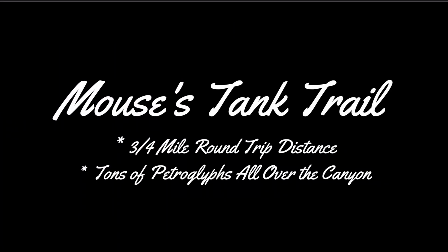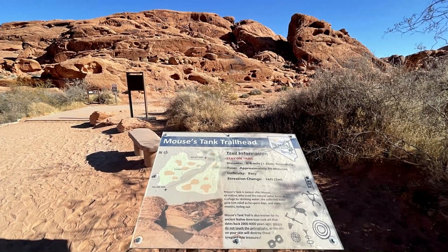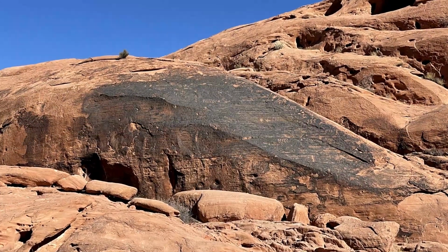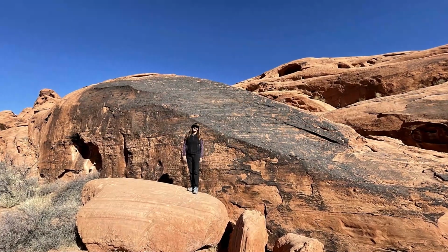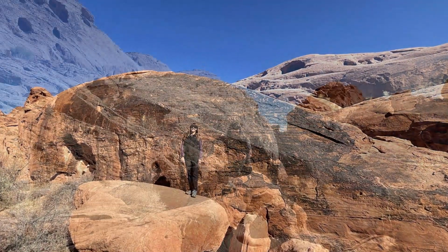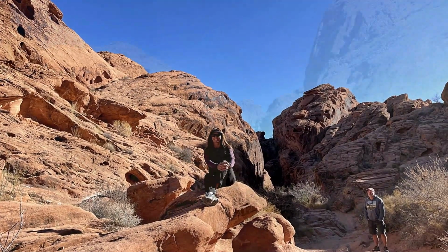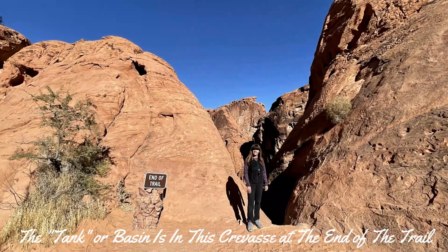Next, we come to our first actual hiking trail, Mouse's Tank Trail. It's short at only 3/4 mile round trip, and it's also known as one of the most significant petroglyph areas in all of America. They are all over this canyon, which, by the way, is named after an outlaw in the 1890s who hid out there as it had a natural tank at the end of the canyon which held water all year round.